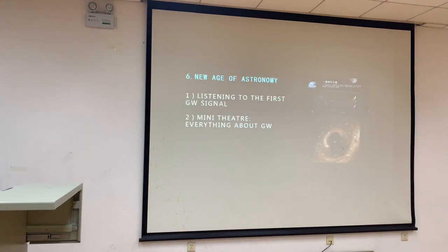Today, we are embracing the new age of astronomy. Astronomers can not only see the cosmos, but also listen to the cosmos. What a cheerful breakthrough! The audience could find everything about gravitational waves in the mini theater by touching the screen.